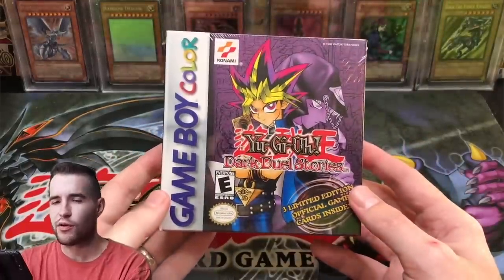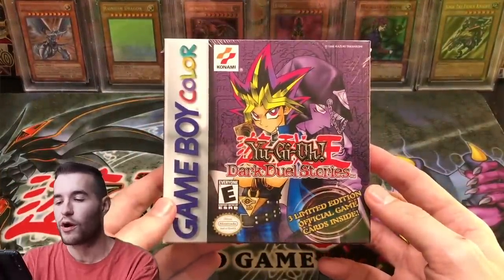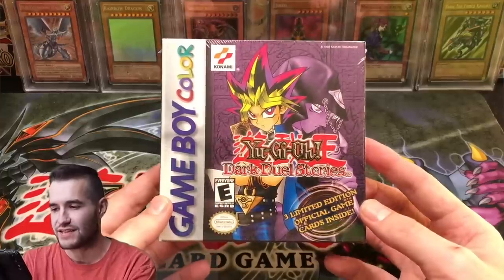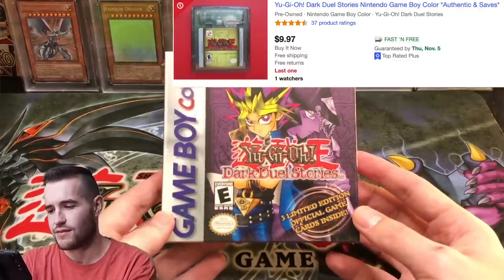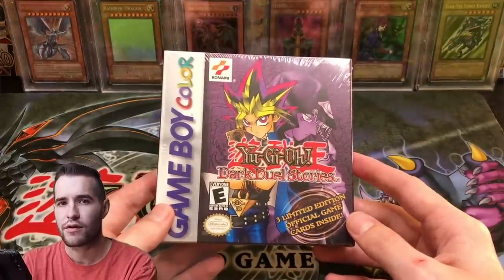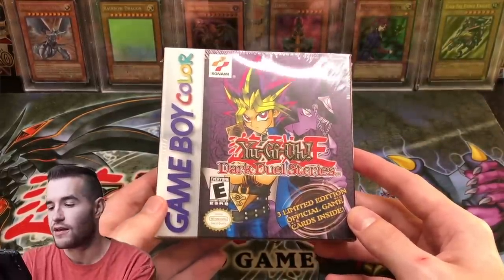Alright, so what? You have a Game Boy Advance game. Who cares? Okay, it's sealed. Oh, that usually means they're worth a little bit more. If you look this game up on eBay, I think it's worth like $5 to $10 if it's not sealed. So you're like, okay, what's the deal here? Why would this Game Boy game be worth thousands of dollars? Why would it be worth that?